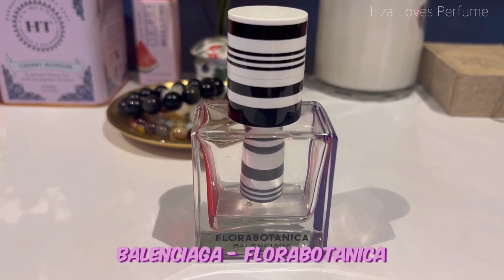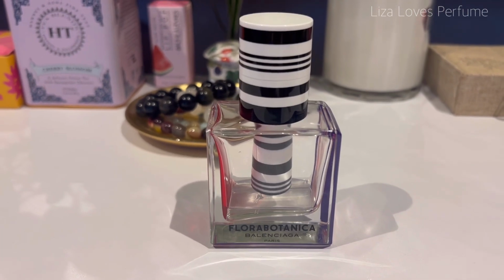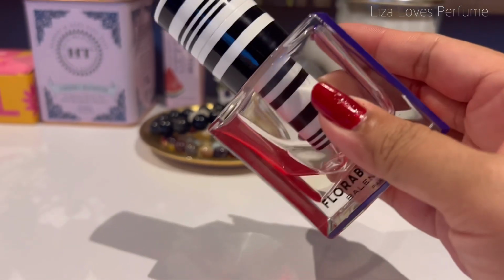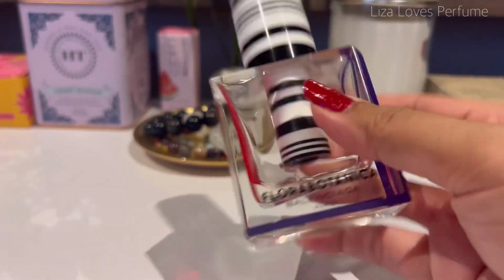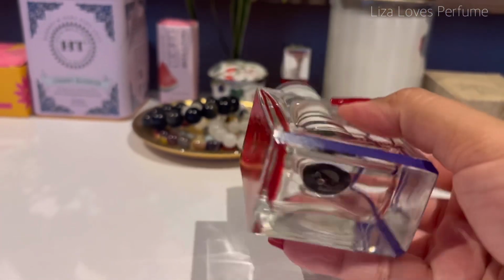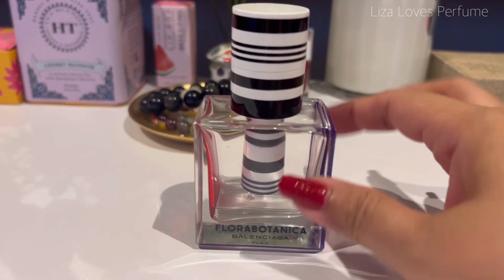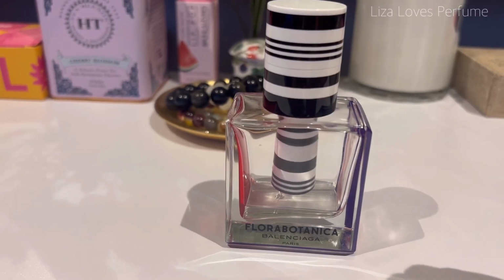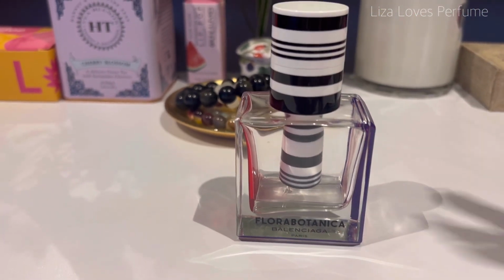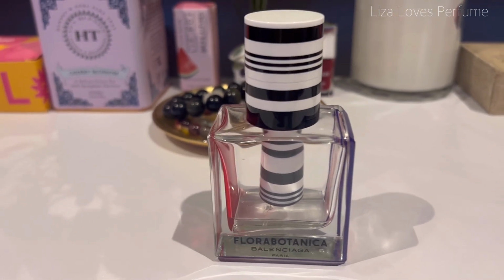Next we have Florabotanica by Balenciaga. I believe this may be discontinued, so this is precious. There's not much left, and I'm kind of avoiding using it, but I know I'll have to finish it up one day because I don't want it to get too old, because once it's been sprayed it introduces oxygen into the bottle and the deterioration has begun.